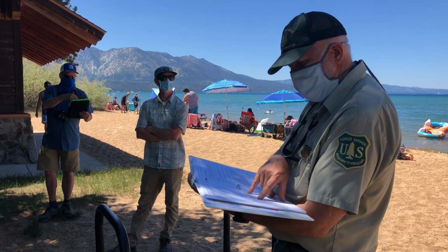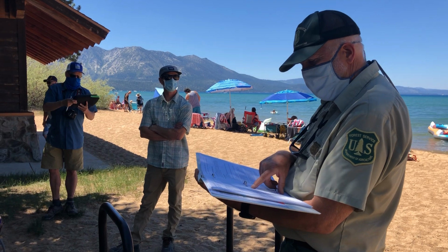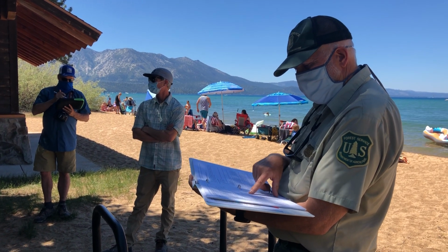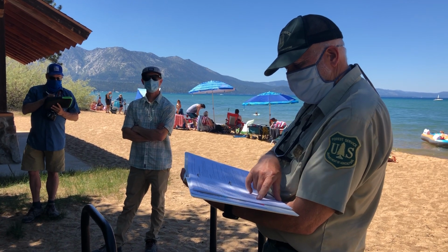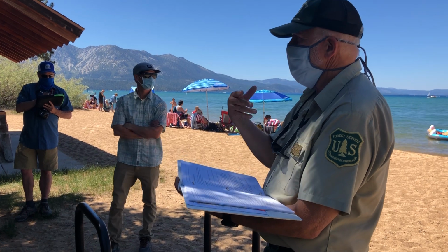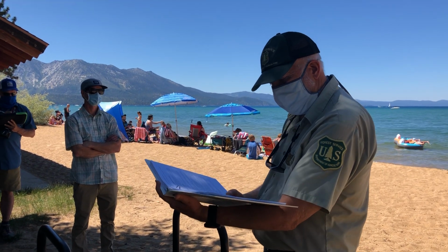Fee for the day is $10. There's no fee for bicycles and pedestrians. Seasonal day use passes are sold by the concessionaire and will be honored. The normal season is mid-May through mid-October. The season may be extended with the permission of the Forest Service. Again, I'm not going to go through the hours, they're the same as all the day use areas.